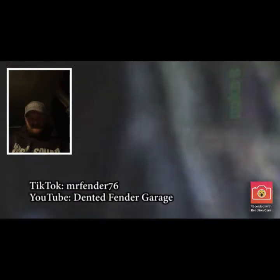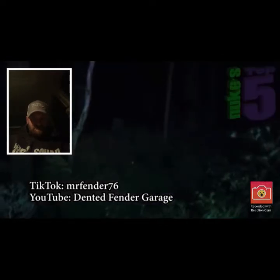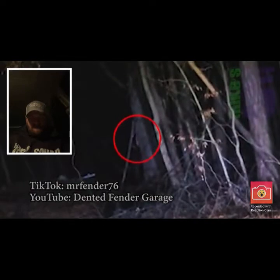Could it be a creature, a ghost, or perhaps even creepier? Is it just someone hiding in the dark woods? Let me know down in the comments.